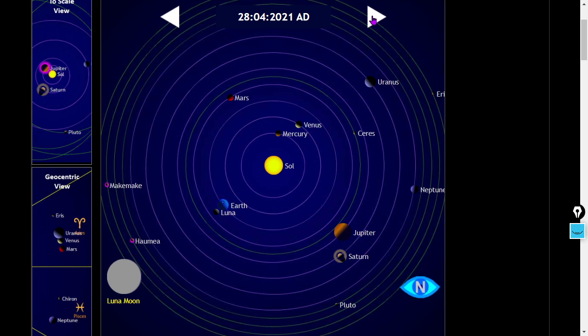Here's a diagram of the solar system. We're going to advance this 1 week. There's where we expect things to be in a week.